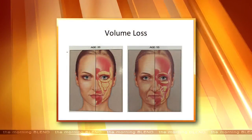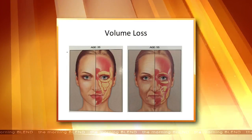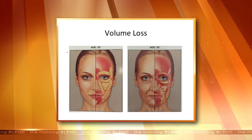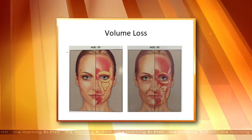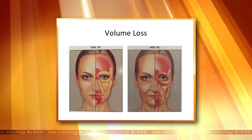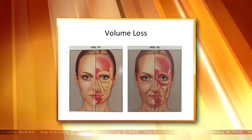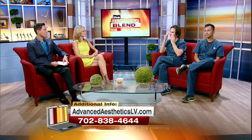On the left side of your screen, you see the side of her face with all of those yellow things all over the face. Those are fat pads. There are 7 individual fat pads on the face, and as we age, they either dissolve or they move south, causing all of the telltale signs of aging that we hate: the hollowness under the eye, the hollowness under the cheek, the jowling at the bottom of the cheek, and also the flattening of the cheek itself.